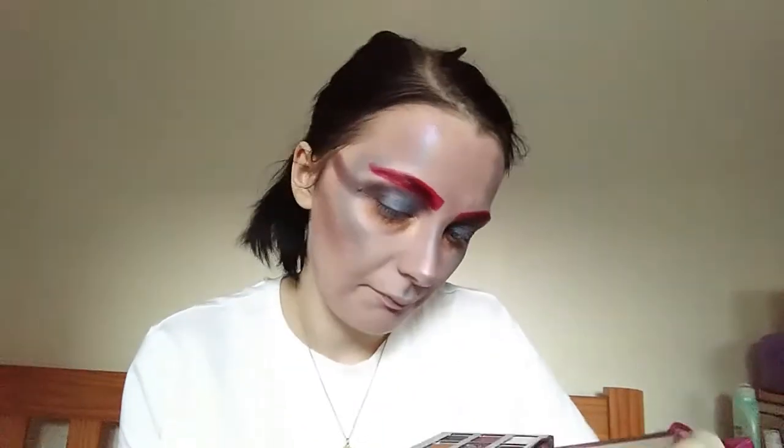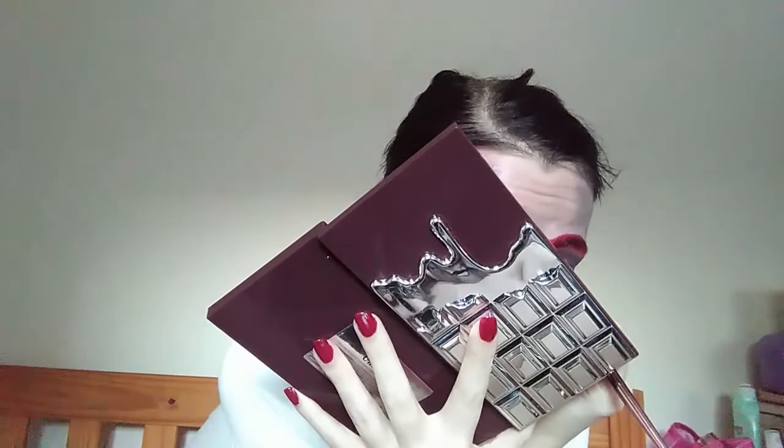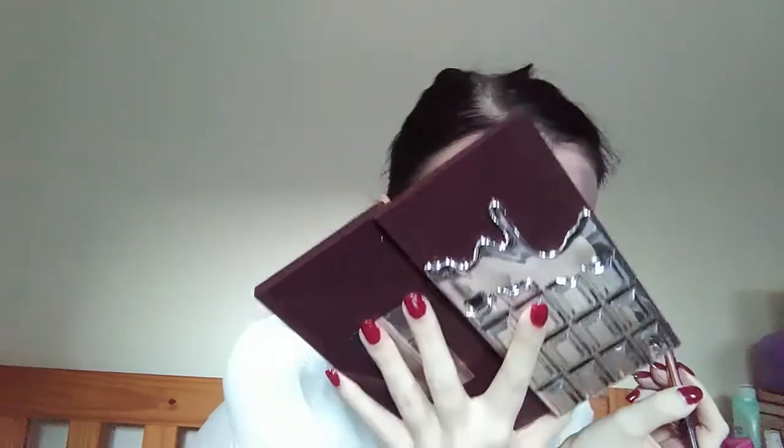Hang on, I think I might actually have a black eyeshadow. That might be a bit easier to draw it with. Oh, I have Far Far Away. I'll use that instead. I think that's just going to be easier, isn't it? I'm trying to do it with that. Well, to be honest, considering it's black, it hasn't really done much. I think it's because I didn't really pick much up on the brush. Ah, that went in my eye.